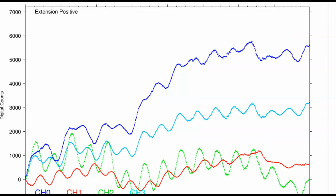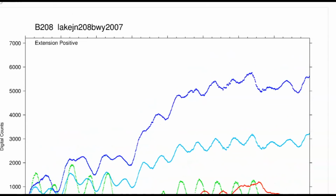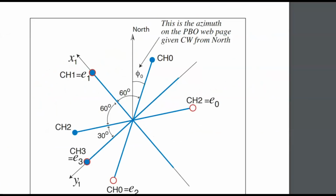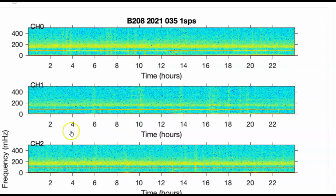The strain meter for the monitor for Yellowstone Lake, this comes from borehole 208. The light blue would be channel 3. So that shows that there is uplift in the southwest location. Remember how I told you that side of the lake is going up, the east side is going down and flooding out. And the spectrogram from yesterday for Yellowstone Lake.